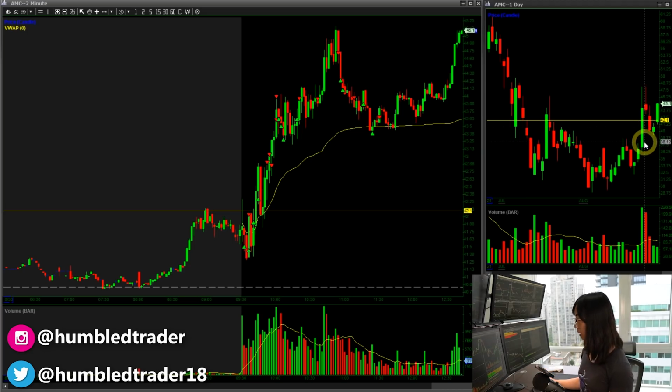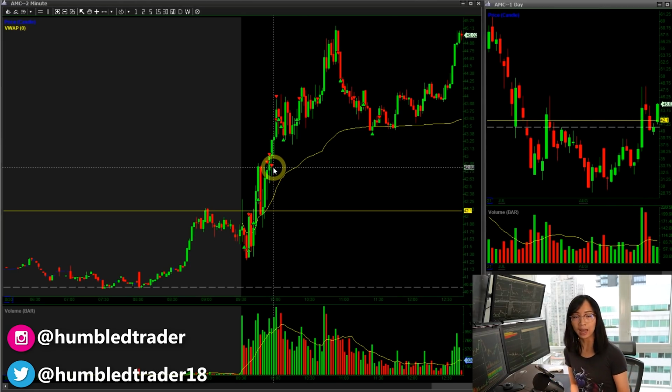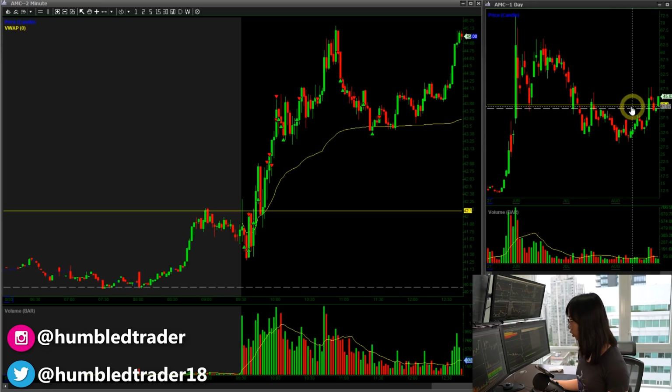But technically speaking, if you look at a daily chart, that candle, even though the breakout wasn't as strong, was still a green day on Friday. So today, I want to see if it can break out through Friday's highs. Essentially, Friday's highs were around 41.60s. And also, if you look at a daily chart, there's a level around $42.